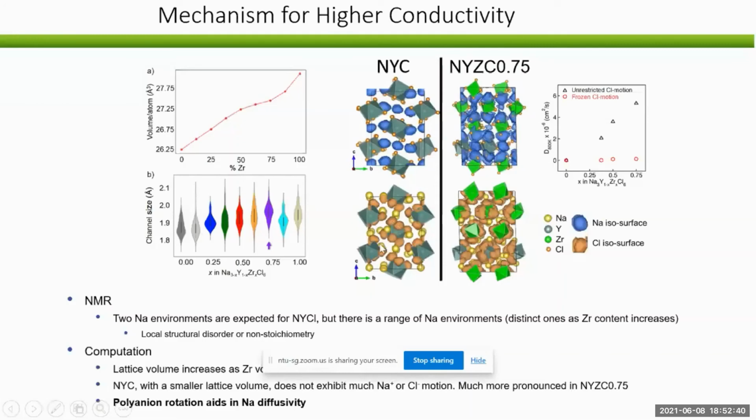But in NY, when you replace with the zirconium, the zirconium-chlorine bond is a more covalent bond, which actually gives more rotational disorder into the system, and that helps the sodium to move fast. It's like a paddle mechanism: when you paddle your cycle on both sides, the cycle goes ahead. That is the way the conduction mechanism happens.